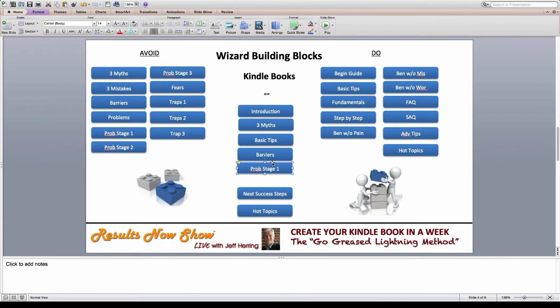Okay, let's do one more. Unless we want to make this a things-not-to-do, we want to have probably one from column B, the do's. So give me a do. Fundamentals. Okay, we'll do fundamentals. Basic tips and fundamentals. Okay, cool.